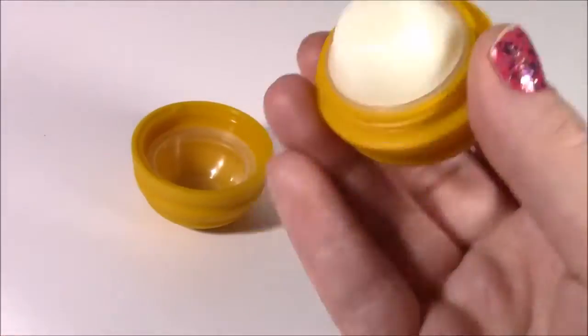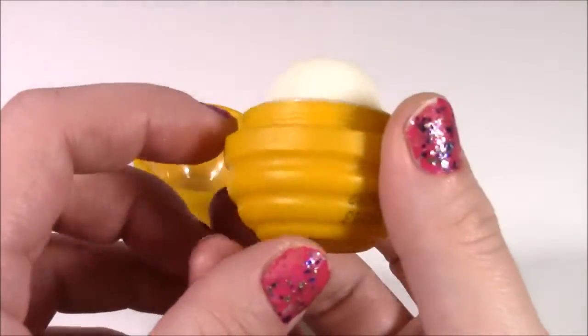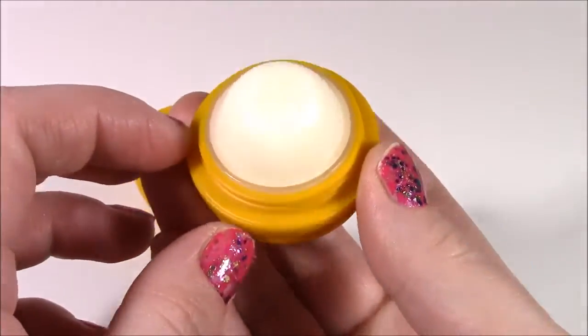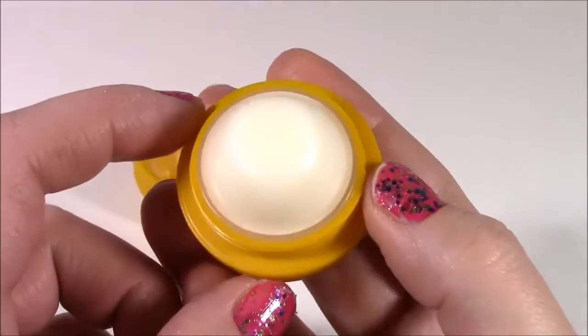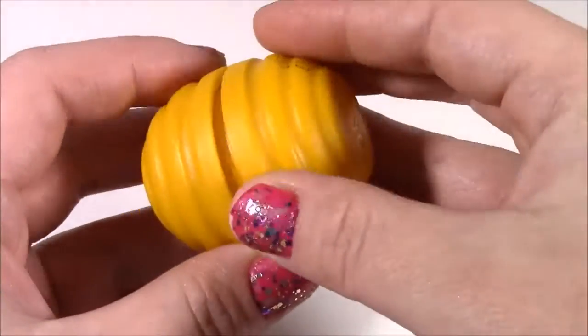Super moisturizing. This smells so, so good. It smells like a mix between honey and a little bit of mint. It's super sweet and a little minty. Kind of smells like one of those Girl Scout Thin Mint cookies. I did not expect that. Really, really cool.